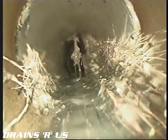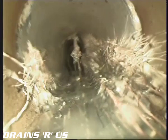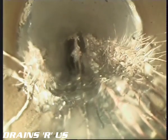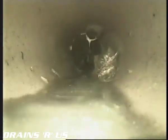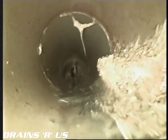But again, I think we just had a huge big wad of toilet paper caught up on those roots. And then you've got just little ones here. They're not enough to block it, so your little ones coming through here, but that's how they start growing back.